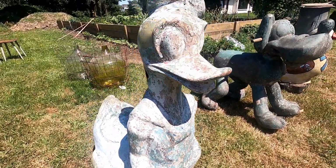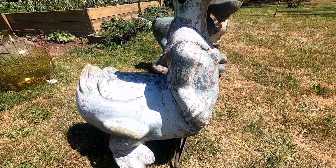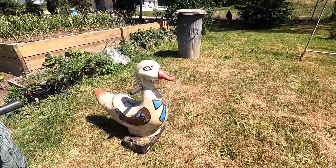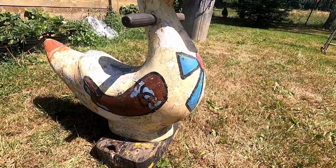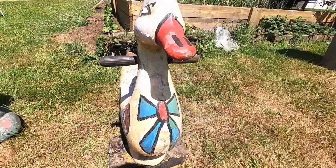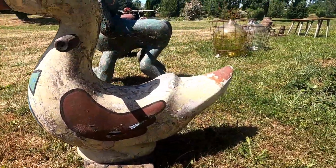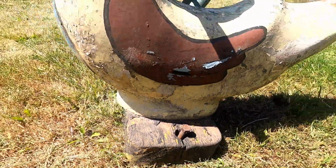Good old Donald Duck. And then here we have like a mother goose. She's got some of her numbers showing there. I think the last two numbers that she had were both 6s. And like I said, they're very naively painted, but really quirky, unique items. Still got a wood base on the original base.